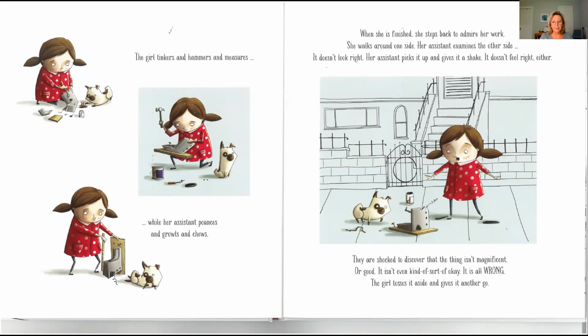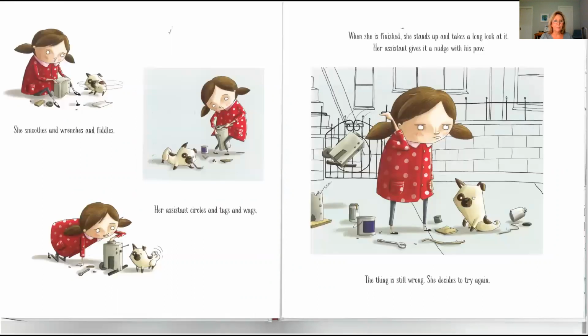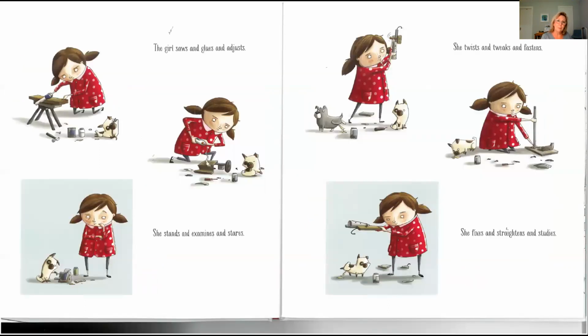The girl tosses it aside and gives it another go. She smooths and wrenches and fiddles. And her assistant circles and tugs and wags. When she is finished, she stands up and takes a long look at it. Her assistant gives it a nudge with his paw. The thing is still wrong. She decides to try again. Gosh, I give her a lot of credit for not giving up. Some of us might have already decided to say, forget it. Not this little girl. She is determined.